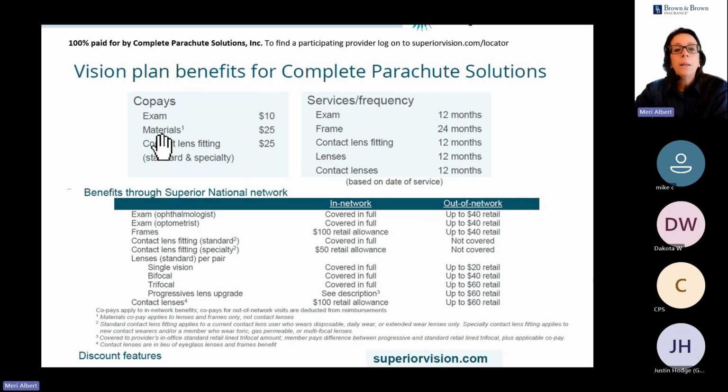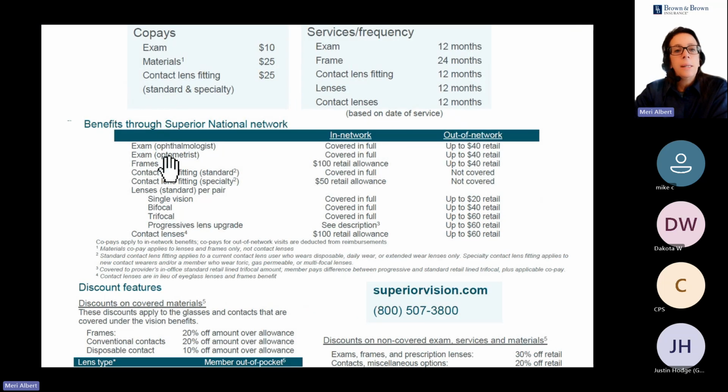If you need lenses, basic lenses, they charge you a flat copay, contacts as well. And you can shop for new frames every 24 months. This is through your Complete Parachute Solutions. Down here is specifically how it works with different exams.